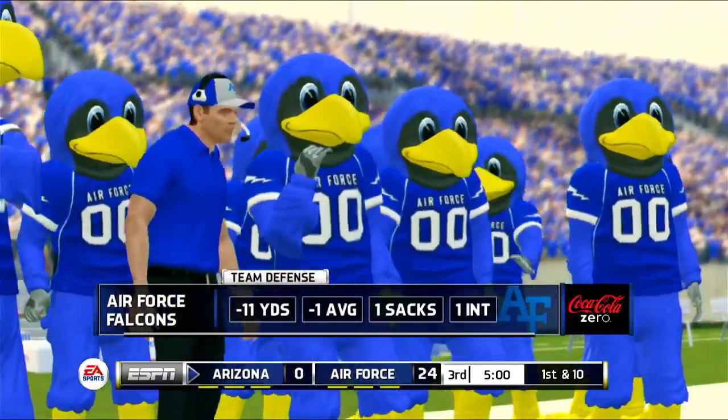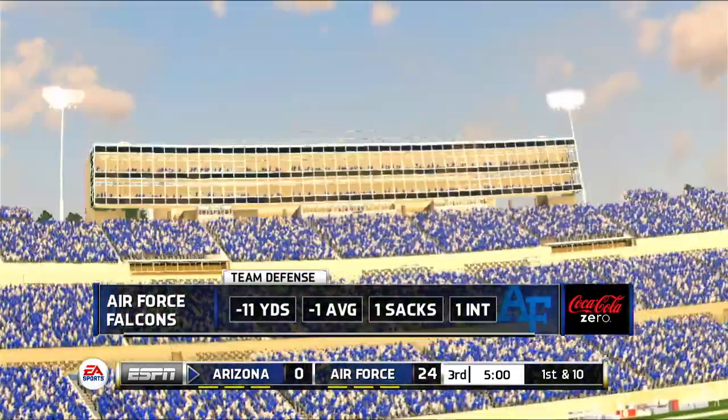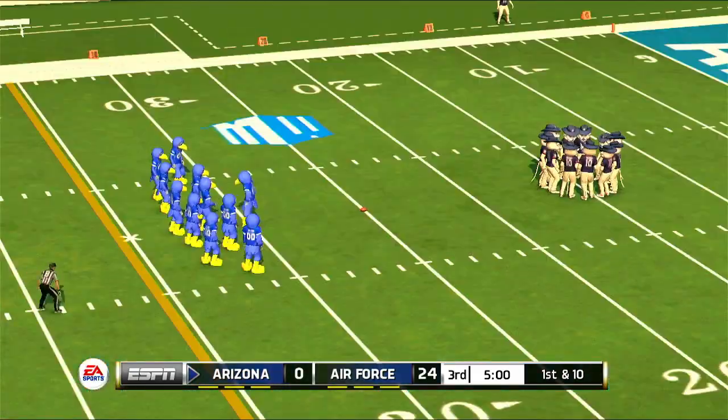The Falcons continue to get it done on the defensive side of the football, Kirk. Yeah, they've done a good job of building this lead and almost determined here to protect it. Let's see if they can hold on here for the rest of the way.